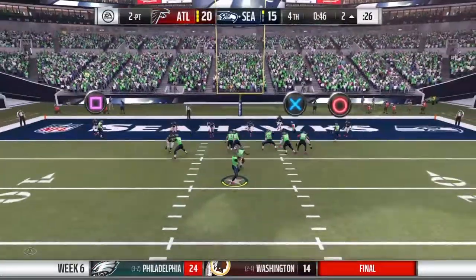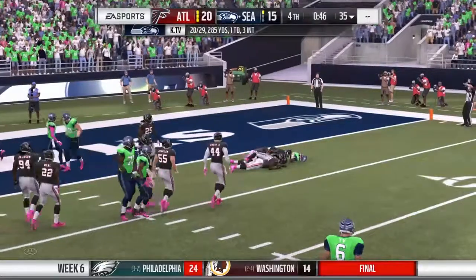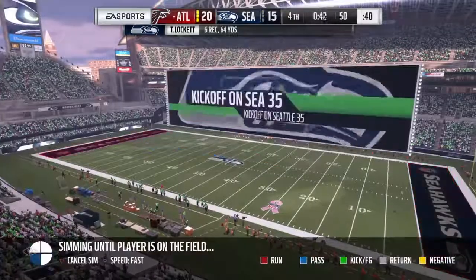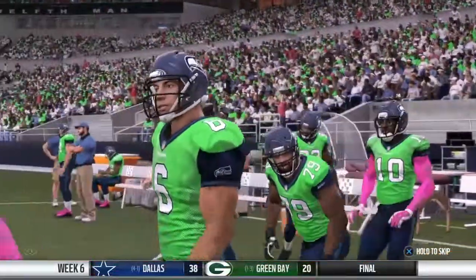Yeah, part one of the equation done. Now they need to convert and get that onside kick. It's caught. Block it. But he will not get in here. He's stopped. Charles, this is not an easy place to win.